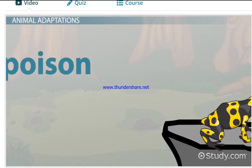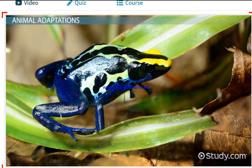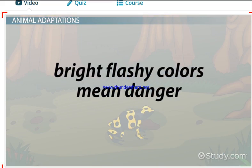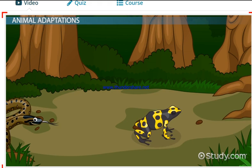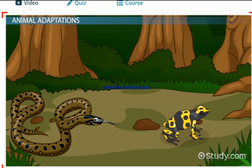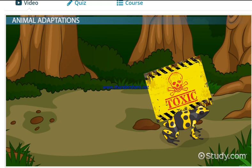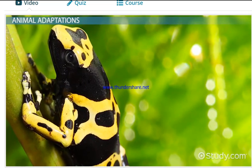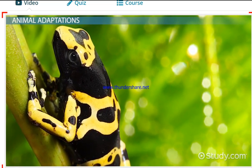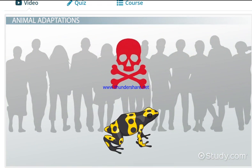Another adaptation is poison. The poison dart frog is famous for its bright color, but in the animal world, bright, flashy colors mean danger. The toxins and bright colors warn predators of the dangers of eating members of this frog family. Many members of this frog family excrete a powerful alkaloid toxin, which is similar to the medical drug morphine in its effects. The most deadly of these dart frogs is the golden poison frog, Phyllobates terribilis, which contains enough toxin to kill several human beings.